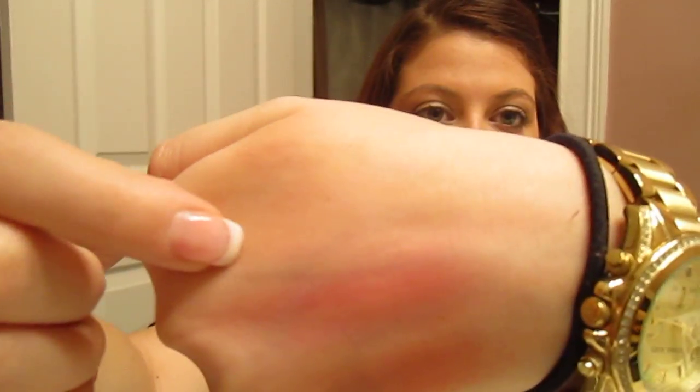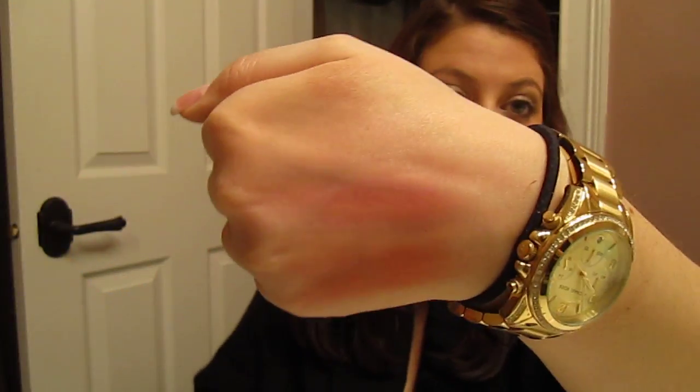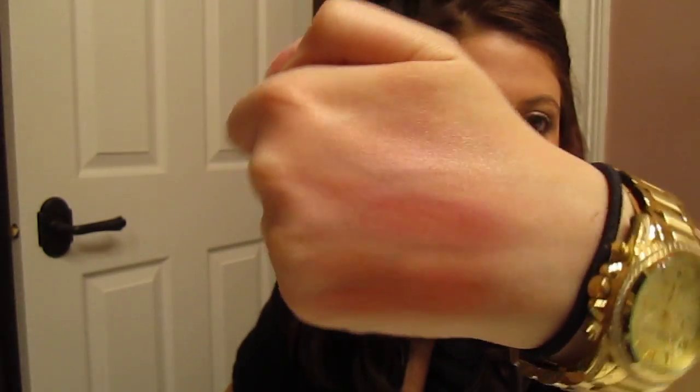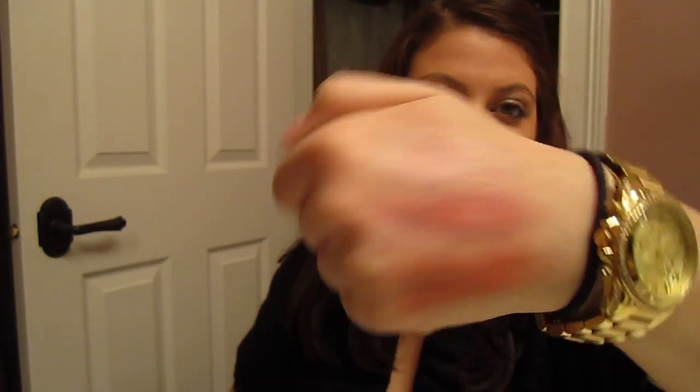And then underneath, right here, I put Well Dressed. Literally, you can't even see it. I'm rubbing it and putting it on, and you really can't see it. It's right above that. It's like a frostier, lighter, paler, more of a lilac pink.